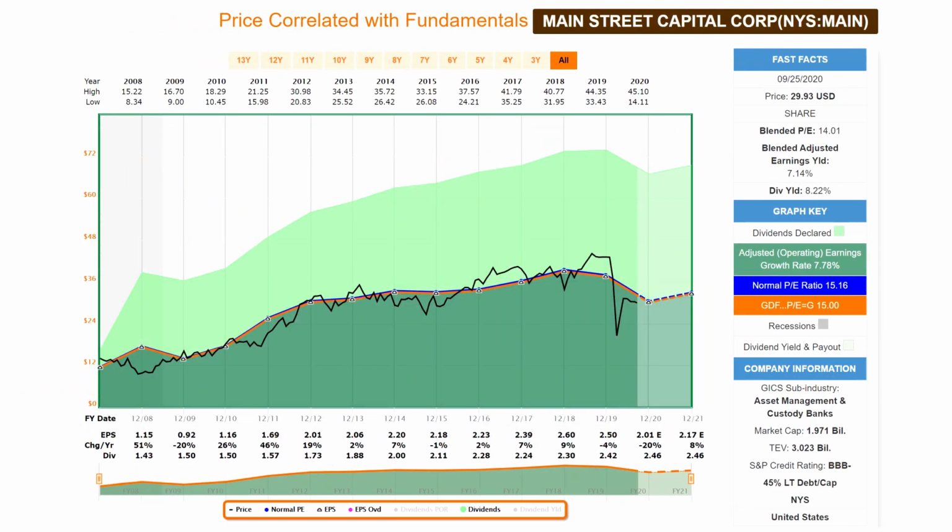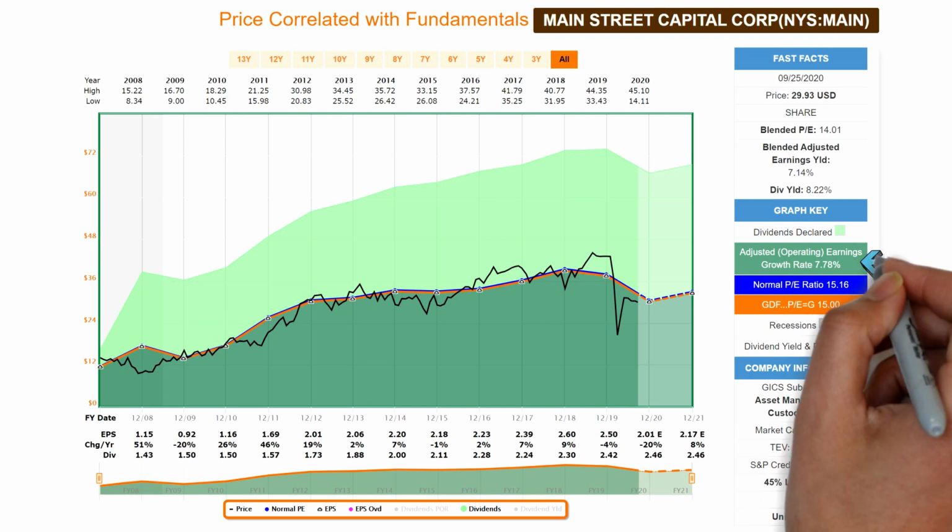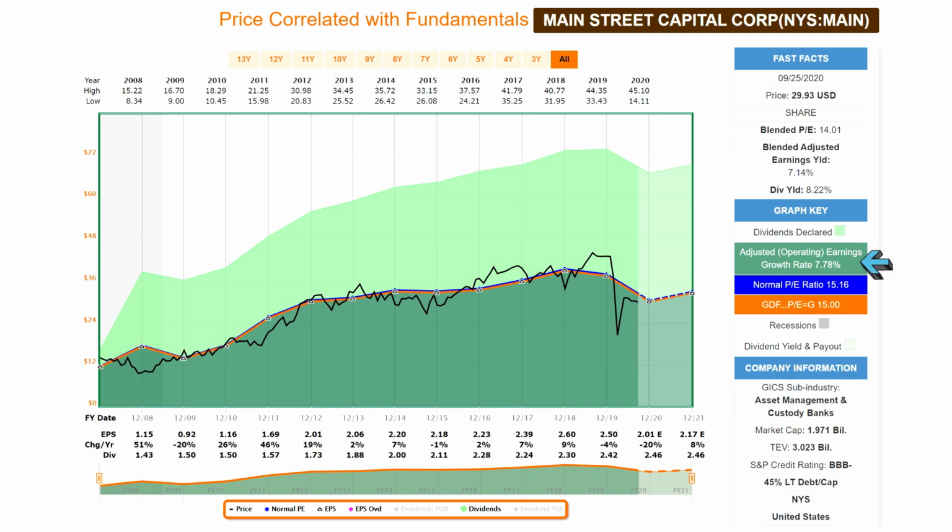How about for MAIN? MAIN's share price has tracked earnings quite well. In this case, the normal PE has almost perfectly matched the fair value price. Currently, it's trading just below its normal PE and fair value. It has much better earnings growth than Ares with almost 8% annual growth for the past 13 years. The blended PE is currently 14 compared to the normal PE of 15.16.